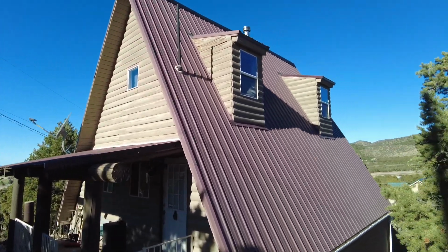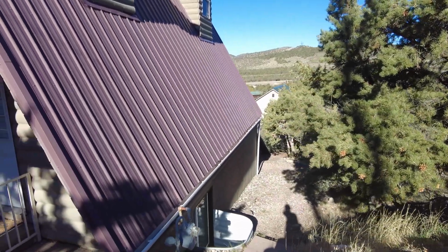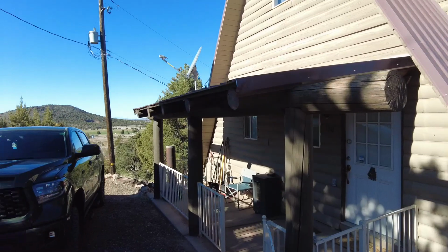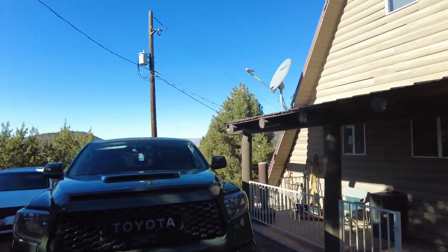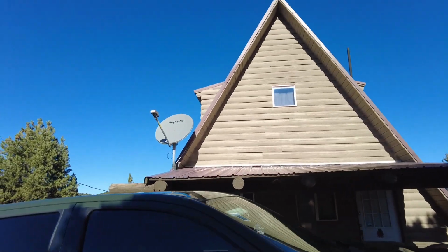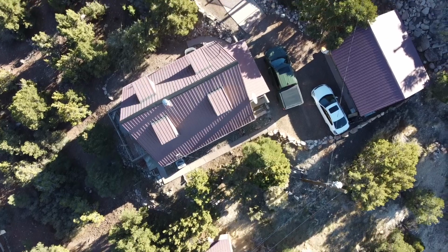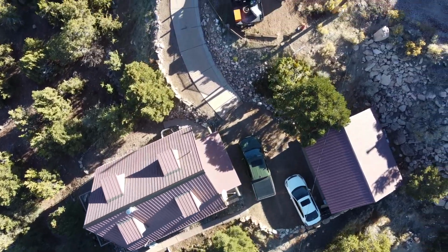And as you can see, the basement has window wells large enough that you're able to open those doors and come out if you need to. Nice front little area, covered up with the tin there. And then we're gonna go show you the 2-car garage over here.